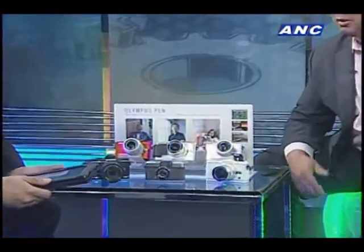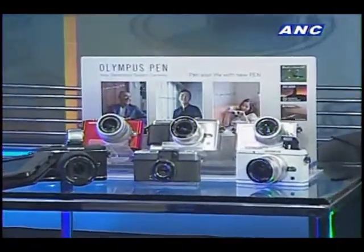Oh yes. Obviously, the Olympus launch was one of the things that we were looking forward to, and finally, here they are. So guide us through some of these models as they were launched. When was that, yesterday? Officially launched yesterday in the Philippines. We are very excited at this opportunity with our partner Olympus. And of course, this is a groundbreaking event, and Olympus technology is a game changer, right?